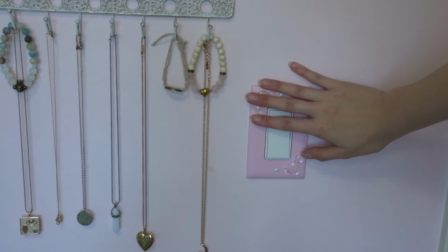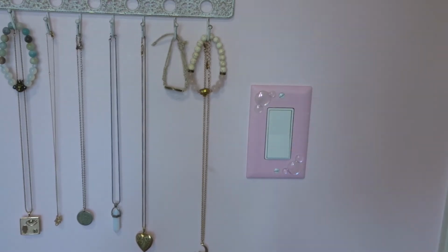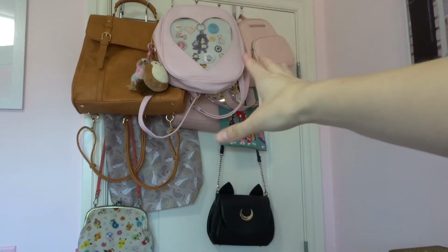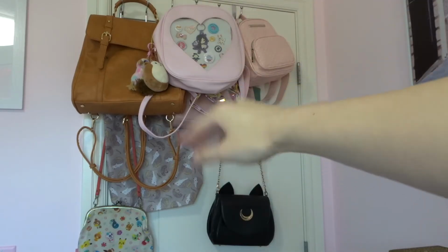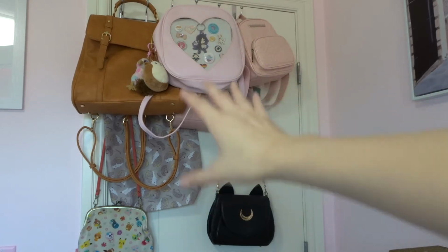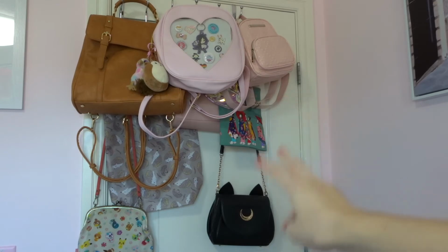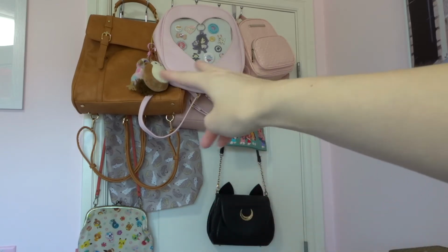I've also painted all of the light switch covers in this room because I am chaotic. And I've got a bag organizer just hanging off the back of my door. This is where I keep bags that I don't use every day, but it's just kind of ones that I use every once in a while. So I've got a couple shoulder bags, I got some backpacks.